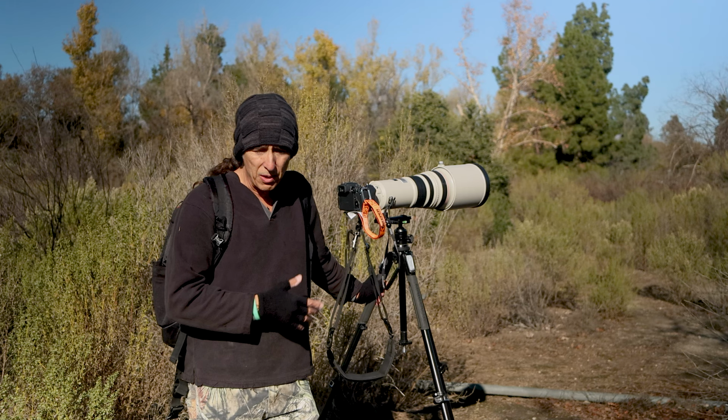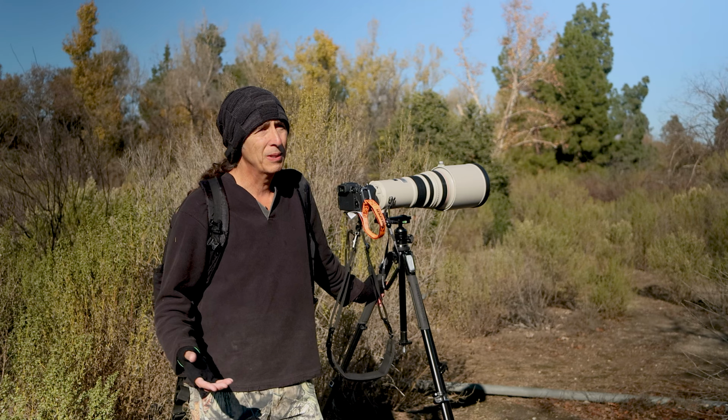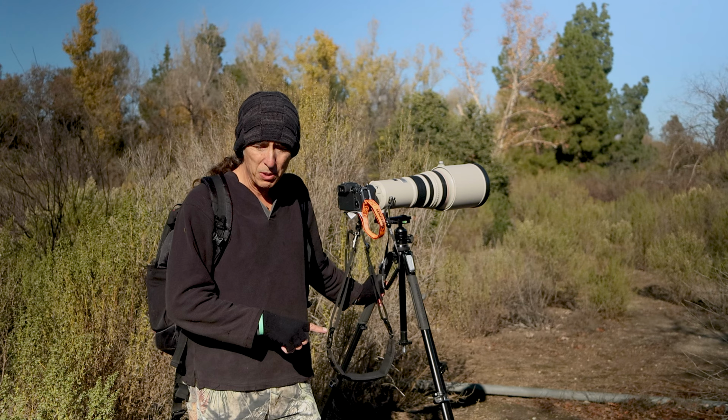I am out today with my Canon R7 and the 500mm f4 with VR, and what makes this really cool is now I'm shooting at 700mm, and that is itself pretty cool. I wanted a comparison for hummingbirds between this and my D800.